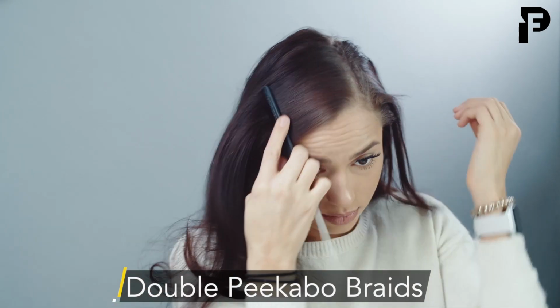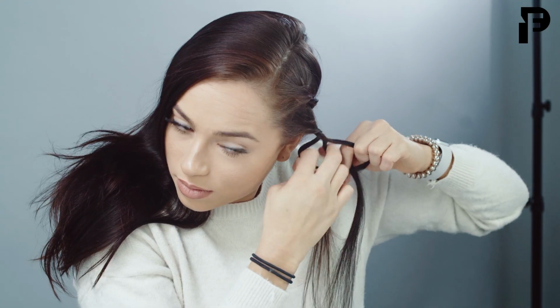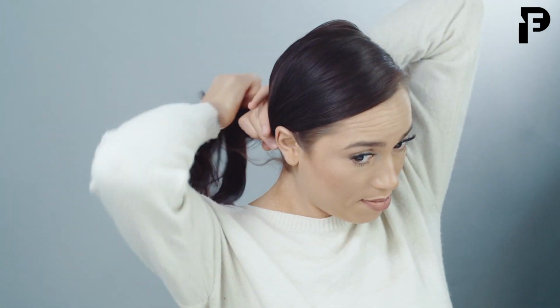Now we're going to do a little braid action. Turn this into a bun.